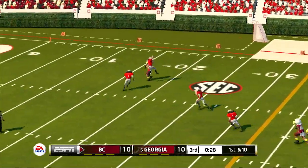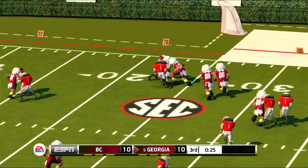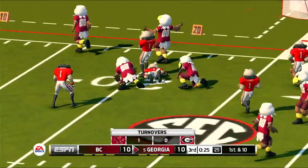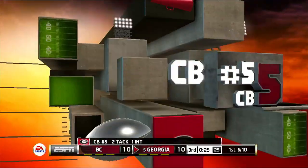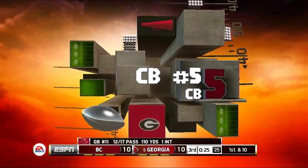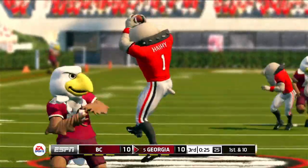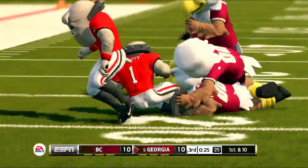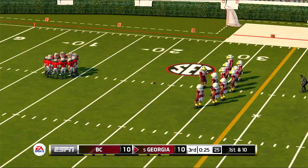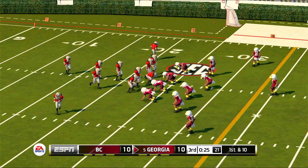Throws a bullet, and it's intercepted. And he hits him hard at the 23-yard line. I really like this corner's ability to read the play. He shows very good football smarts and pretty good hands, too. It's first and 10, all on the 23-yard line.